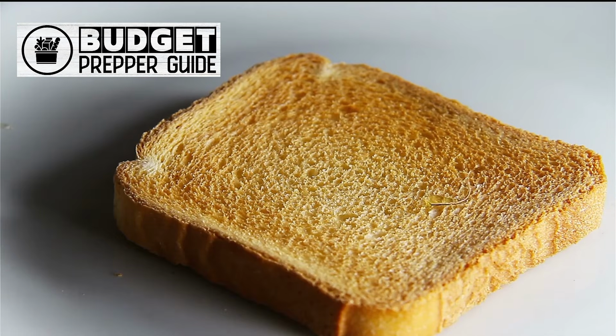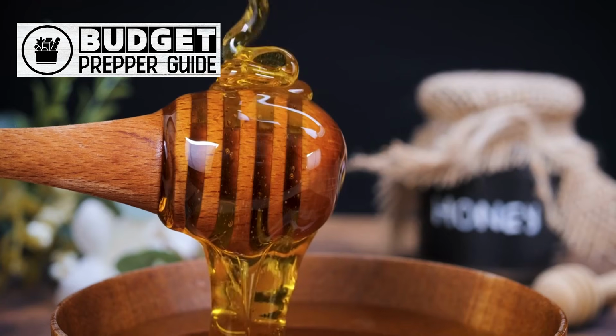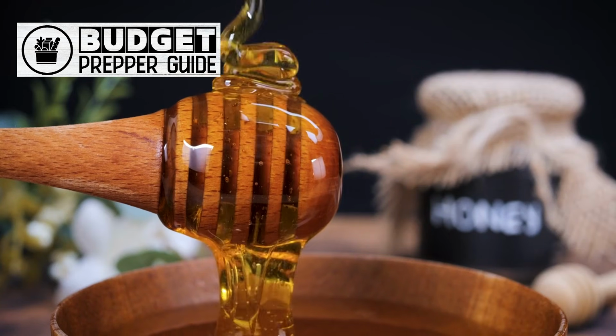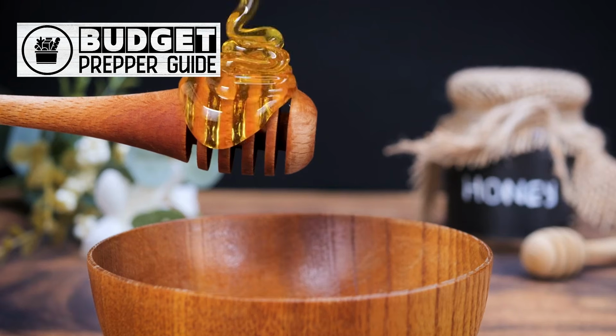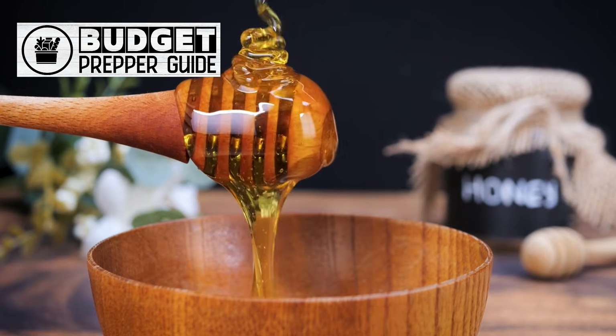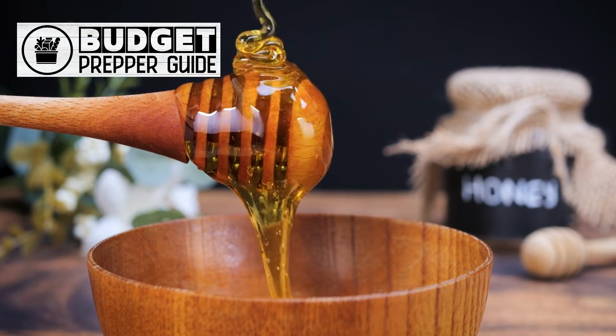Well, honey brings more than just flavor to the table. It's a natural energy booster loaded with antioxidants and even has antibacterial properties. In tough times, when medical supplies might be hard to come by, having something on hand that can help with wounds, sore throats, or digestion is huge.